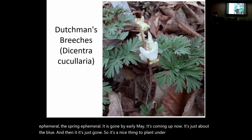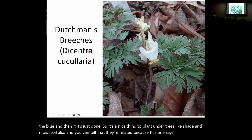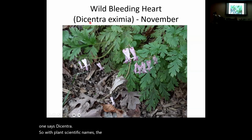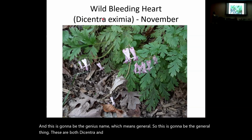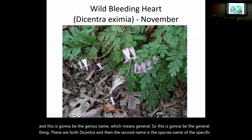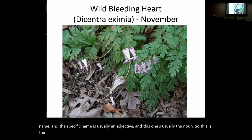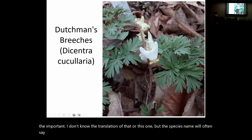It likes shade with rich soil also, and you can tell that they're related because this one says Dicentra, and this one says Dicentra. With plant scientific names, the first name is the genus name, the general name. So this is going to be the general thing. These are both Dicentra. The second name is the species name or the specific name. The specific name is usually an adjective, and the genus is usually the noun. The species name will often say something like it's the yellow one, the green one, the short one, things like that.